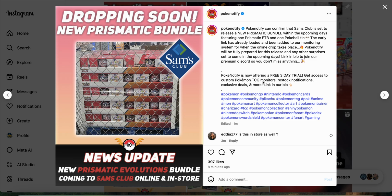At the end of the day, the people that are buying Prismatic Evolutions at 2 or 3x MSRP, you will continue to be a goofy goober. If you think that Pokemon will not have products on shelves during Black Friday, during the holiday season, as all the kids are going back to school, if you think that product will never be back on the shelves again, I don't know what to tell you.